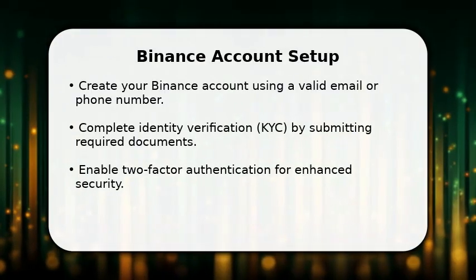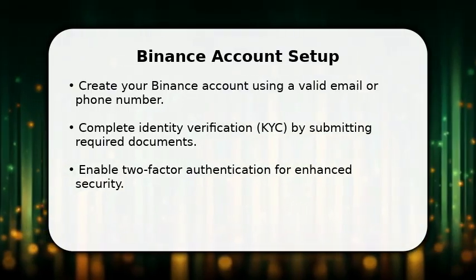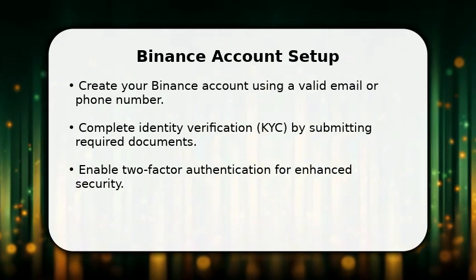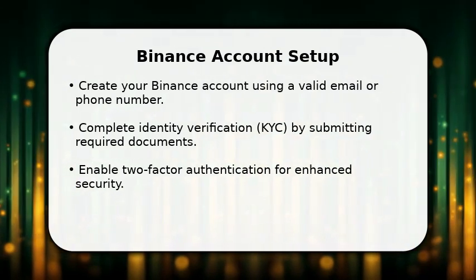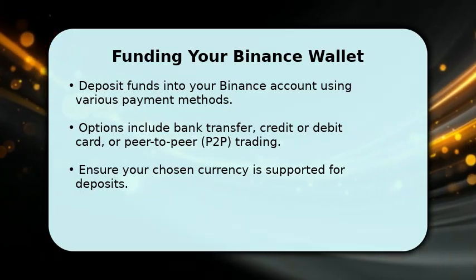Don't forget to enable two-factor authentication for an extra layer of protection, making your account much safer from unauthorized access. It's a simple process that takes just a few minutes. Once your account is ready, the next step is to fund your Binance wallet.